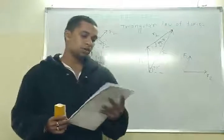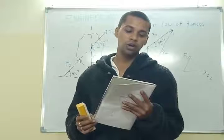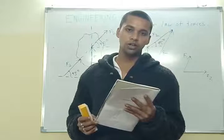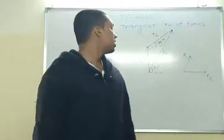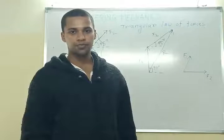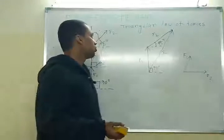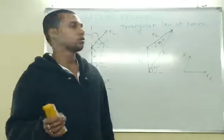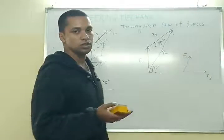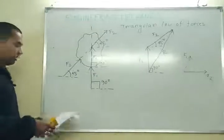See, one note is there. Triangular law of forces and parallelogram law of forces are applicable for only a two force system, and the forces should be coplanar and concurrent, that we have seen. It should act in the XY plane only or YZ plane only, that is in the same plane, not in some other plane. And these forces should be concurrent, it means the lines of action of the forces should meet at a point. Only in such cases this is valid. So I am cleaning this.